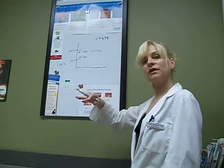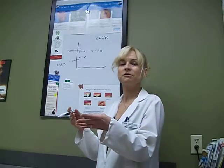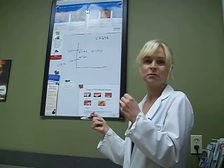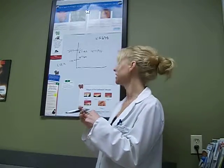So when I talk about trending, when a pet comes in every year, I can do a physical exam, and there's things I can pick up on a physical, but there's things I can't pick up. I can't pick up if a pet has diabetes or early kidney disease or early liver disease, but it will show up in many cases on blood work. Same with overactive thyroids in cats.